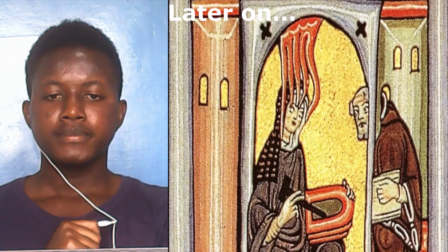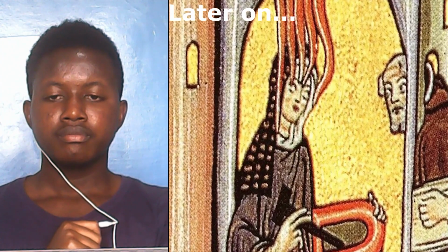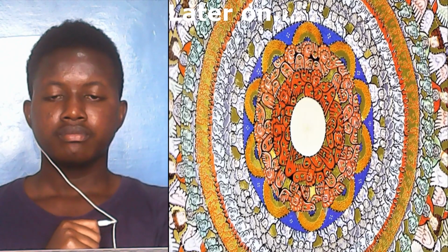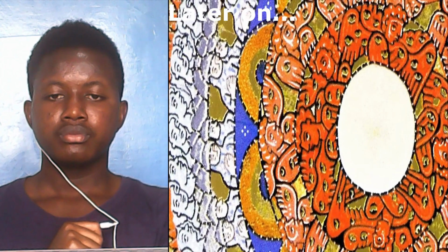From a young age, she had miraculous visions of the divine. Believed to have come from God, she would describe them in vivid detail. In some, she is transported to a heavenly realm where she witnesses choirs of angels, all in this intricate fractal design. Near the center, you can see multi-eyed angels known as seraphim.